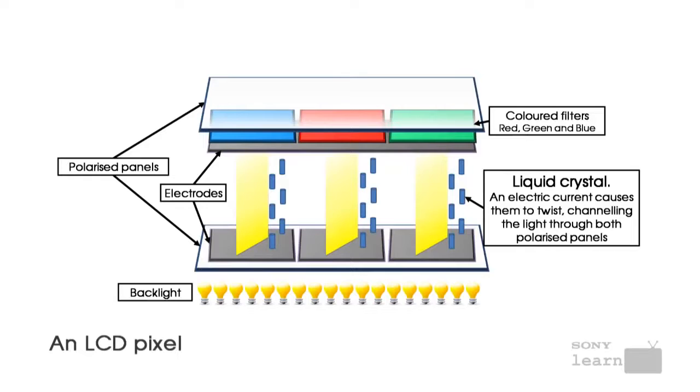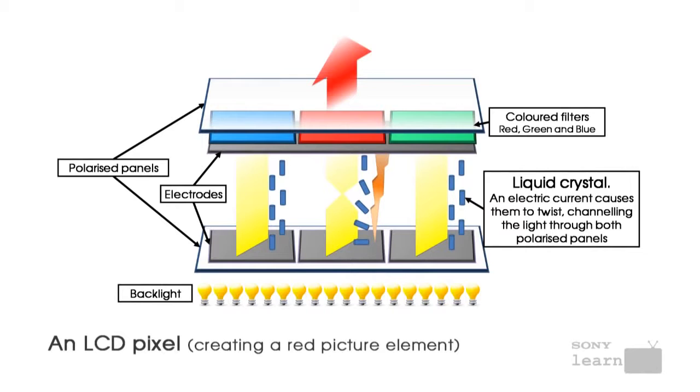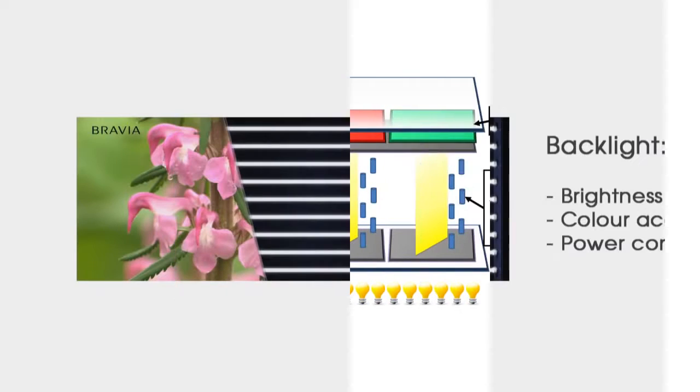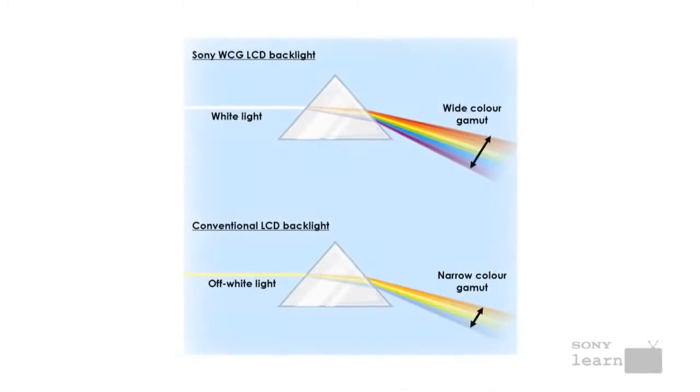Now let's have a look at LCD technology. LCD stands for liquid crystal display. In an LCD television, the pixels are switched on or off electronically using liquid crystals. LCD screens are composed of two parts: the actual liquid crystal display and a light source at the back of the screen known as a backlight. The light source is what differentiates an LCD screen from an LED screen.